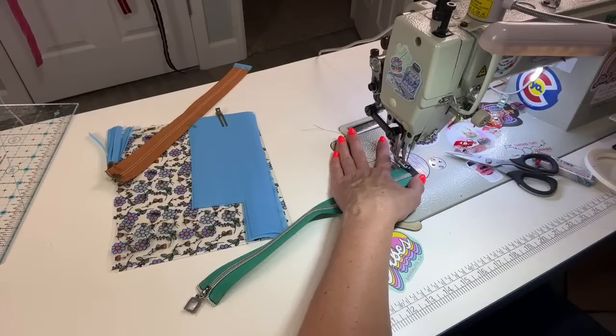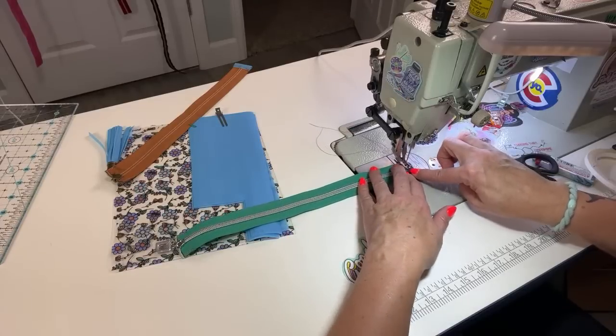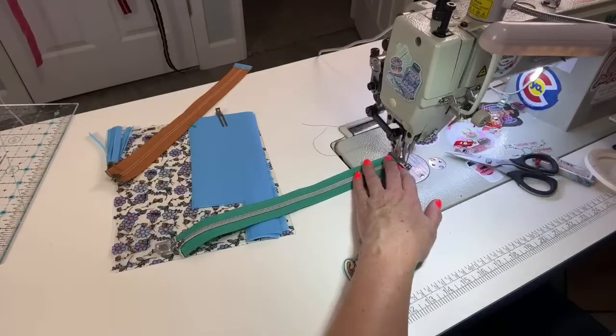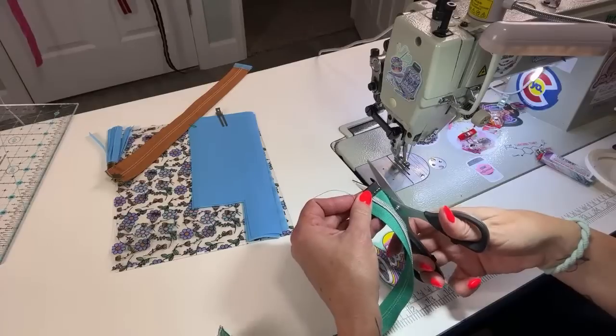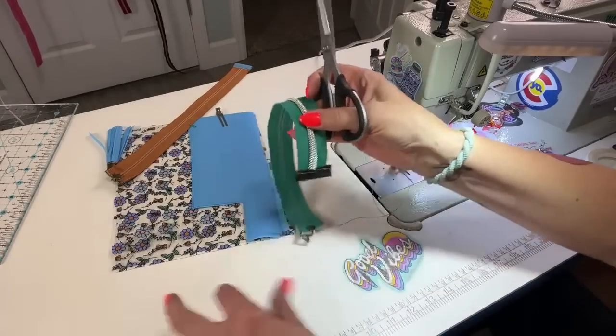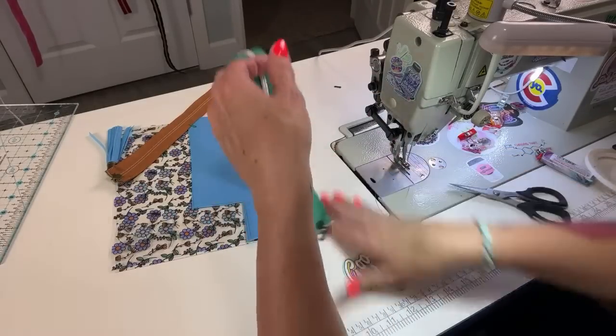Susan, you don't have to do the 90 degree turn for this pouch. You can just put zipper tabs on both ends of your zipper if you wanted to. I just like to do a turn on one side because I like my pouch to open all the way. So it's up to you.